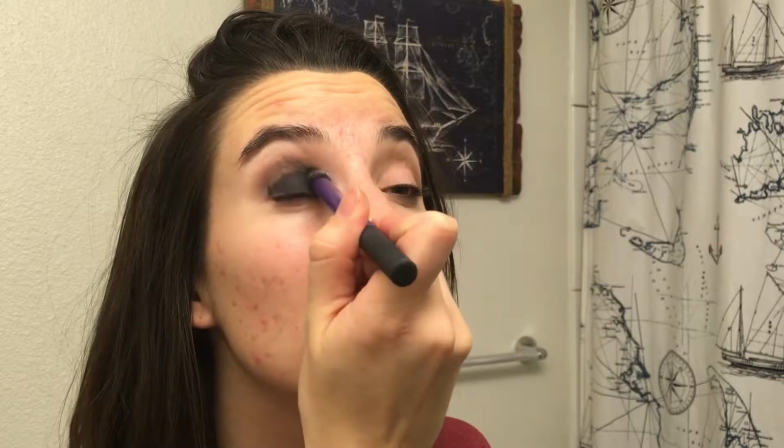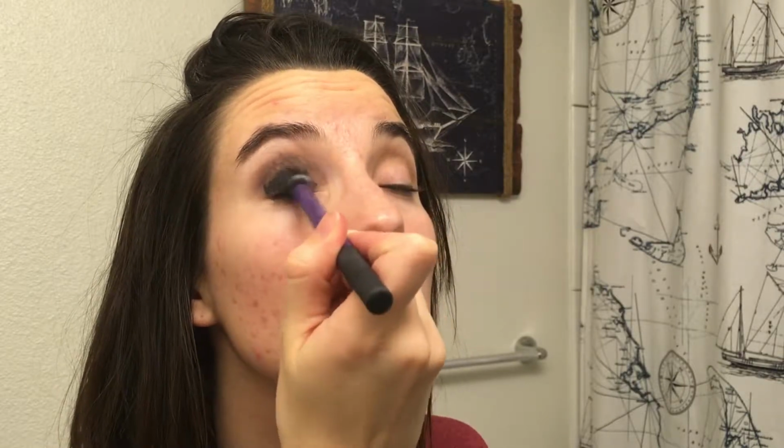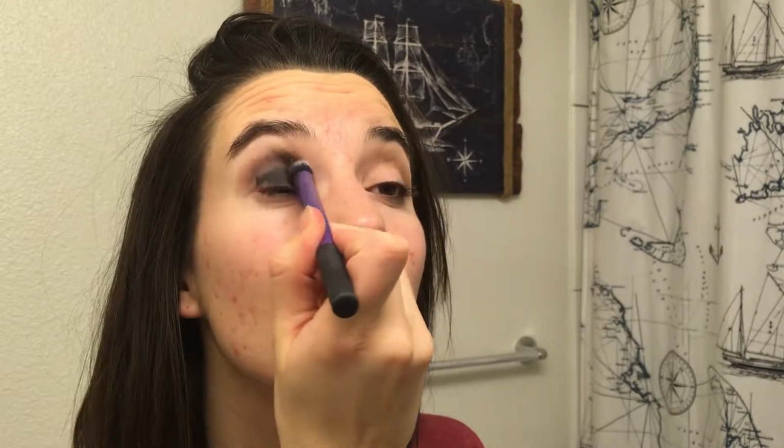See, that liner really gives us a good base to work with. You can tell where the liner stops. Well, now I know what I would have done differently. Okay, a little bit more precise application with a different brush.